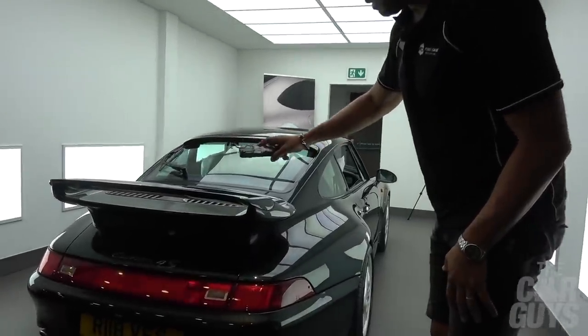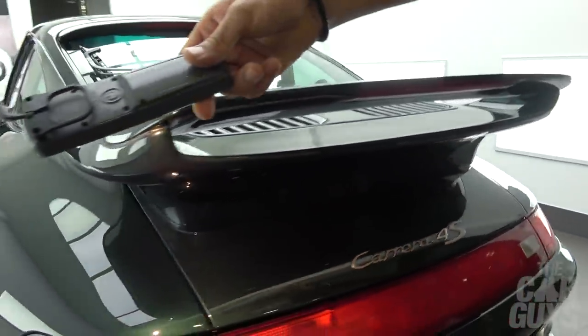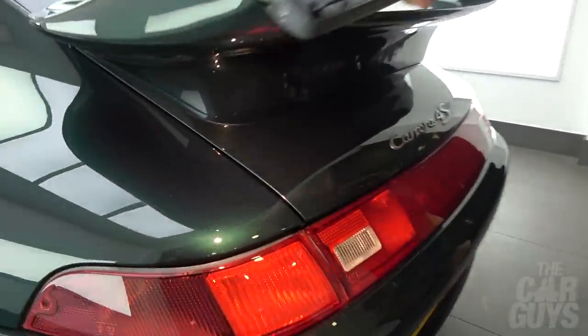As we already know, this is not the original tailgate, or should I say spoiler. But if you look here, there's a slight difference between the two colours.